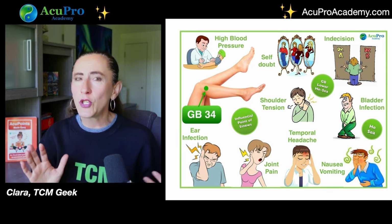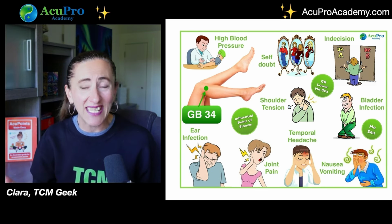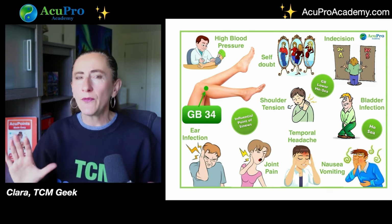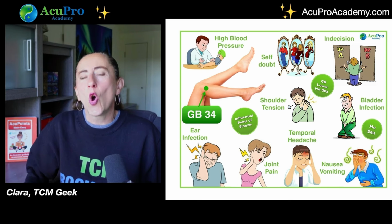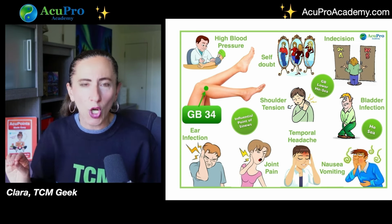It is great to use when there is any damp heat in the body. So external genitalia damp heat, or a bladder infection, a urinary tract infection, anything that's affecting damp heat in the lower jiao, I am going to use gallbladder 34. It is so good, so powerful.